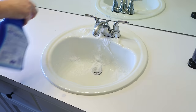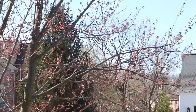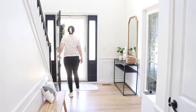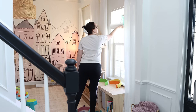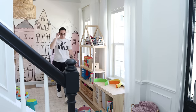Join me as I go through my house room by room, taking on all of this winter buildup. Of course, the first and best thing that you can do for your home when it hits springtime, we're looking at the 60s, 70s weather, is open up those windows, let the light in, let the fresh air in, that breeze blowing through your house, taking out all of the stale winter air with it.